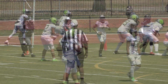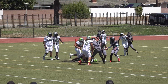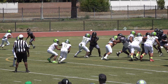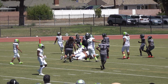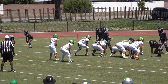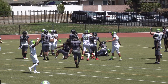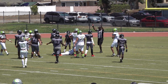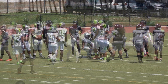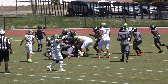In the red. Snap, gather, steps up, pressure, brought down. Number 6, middle. Low snap, handoff, inside. Hey, go! Third row. Handoff, 6 inside.